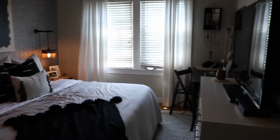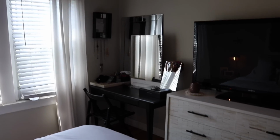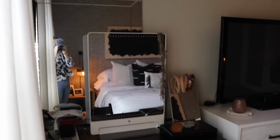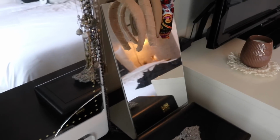So this desk I had for years and years. I used to have my computer on it. It's actually broken. It's very wobbly. I got it a little closer to see if I could fix it and maybe repurpose it into a room makeover as a desk. It's also too big for this space. It's literally from the wall to my dresser and it sticks out too far. It's just not styled. And it has 10 mirrors.